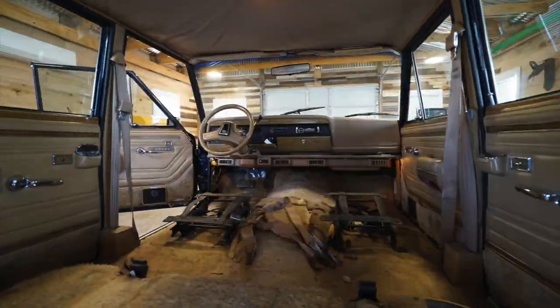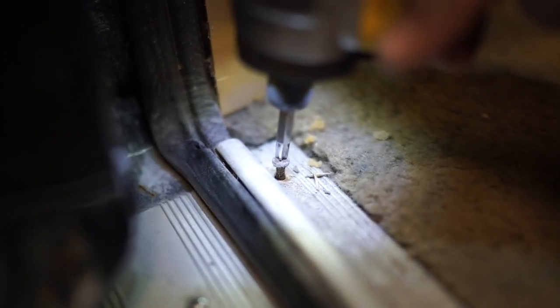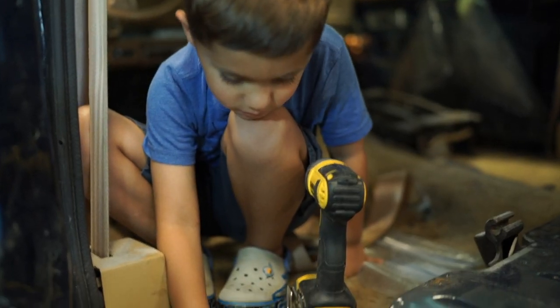After I got the seats out, Henry and I took some time tearing out all of the interior. The carpet, the seat belts, all the hardware, we took everything out.